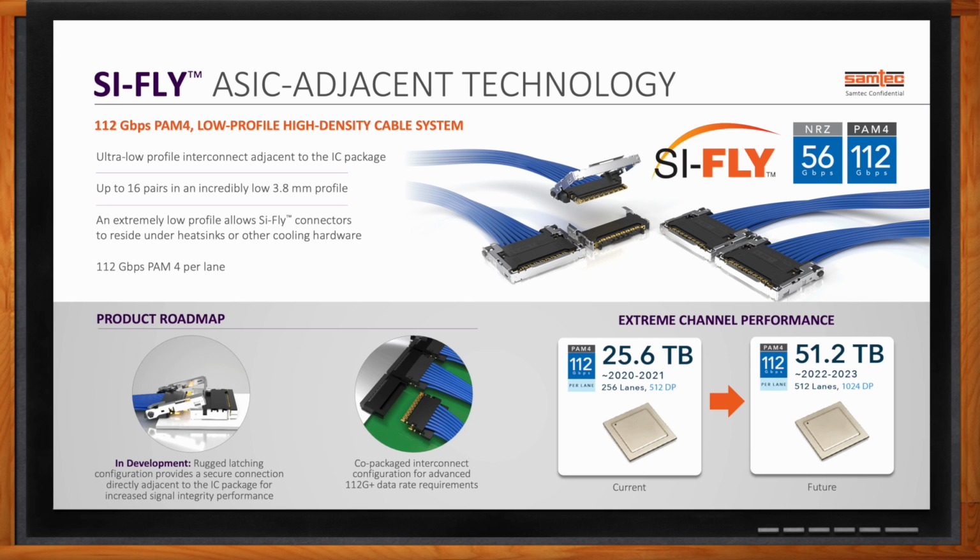Another advantage of SciFly is that it enables extreme channel performance in terms of total throughput through a particular application. Current generations of switching chips from the Ethernet IC providers enable roughly 25.6 terabits per second in a single 1U chassis. With the next generation of solutions doubling the channel count, that's going to increase to 51.2 terabits, and that will continue to grow exponentially. SciFly can support both the 25.6 and the 51.2 form factors, and will continue to innovate for next generation solutions as we get later and later in the decade as well.